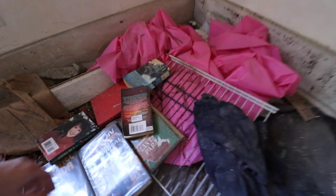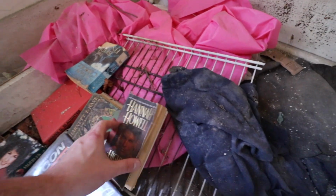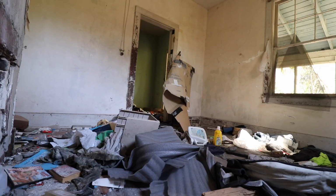There's so much stuff here. There's even books from older family that were left behind here. And some clothing, an old door. Pretty empty, though, besides that in this particular room.